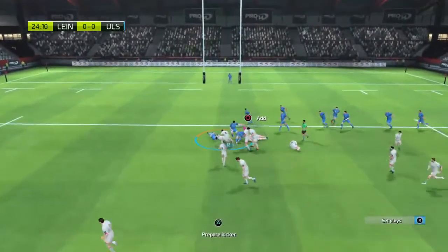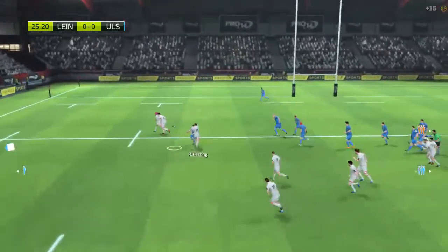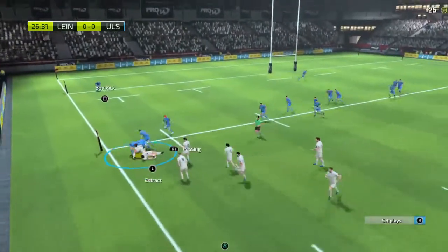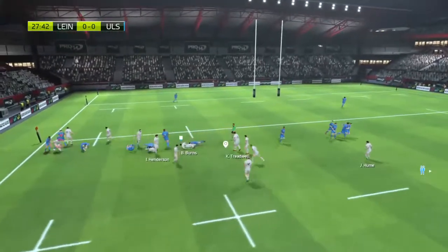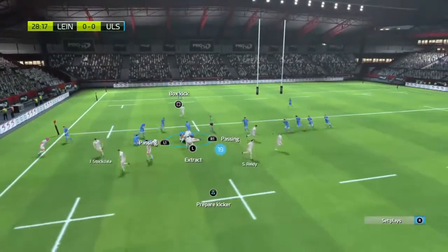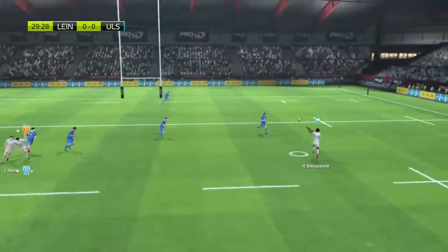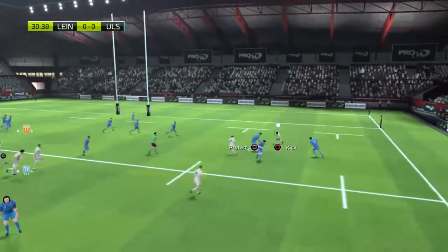It's a ruck. He's tackled. That's still a ball that can be used by Ulster. Stockdale breaks loose in space. Ball still in their possession. This is going to be a real struggle. He makes a pass. They must get the ball out to the wingers.